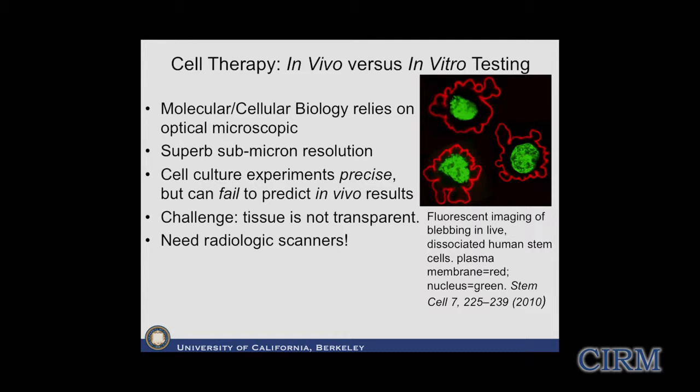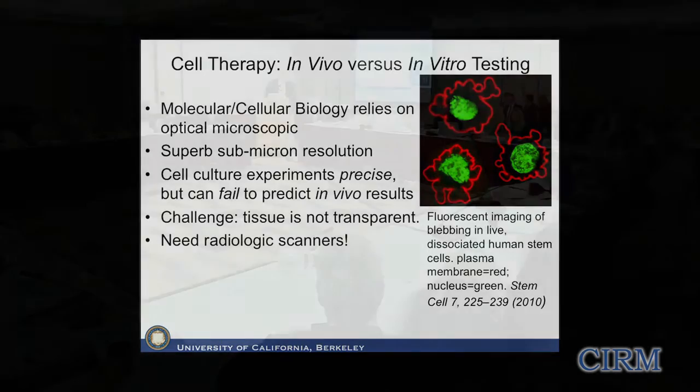The challenge, though, is as we move to humans, of course, optical light won't penetrate very deep into tissue, so we have to look at radiologic scanners, things like MRI and CT that we use for human imaging. And as a scanner designer, I want to point out that tracking stem cells is a very challenging physics and engineering problem, as well as a very challenging biomedical challenge.